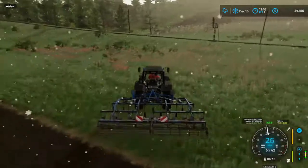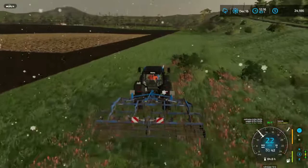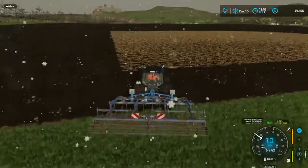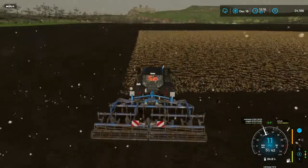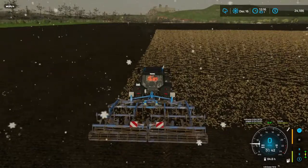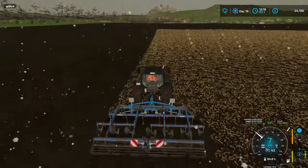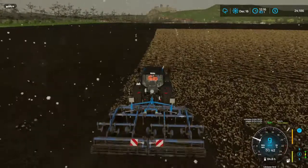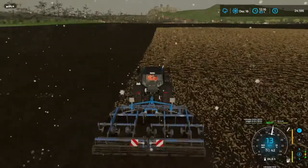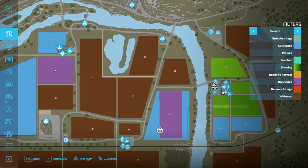Okay, so that gets rid of the corner. We're now working on what is a straight paddock, and it is still huge. So you may have noticed we've dropped the time scale back to 1 times, so real life time. The idea behind that was we were definitely running out of time. So we'll set that worker back off in there, and I'll show you what I mean.